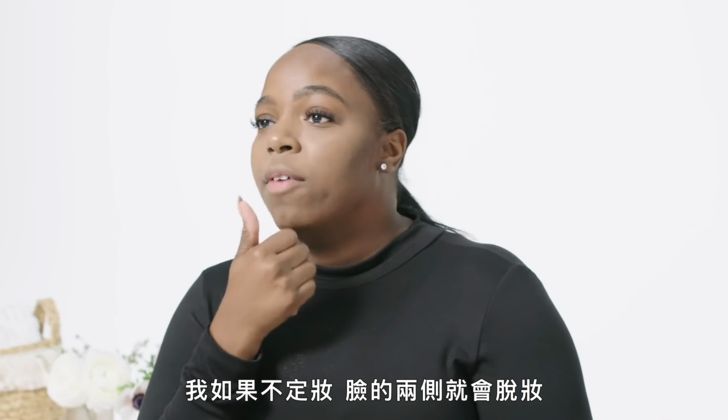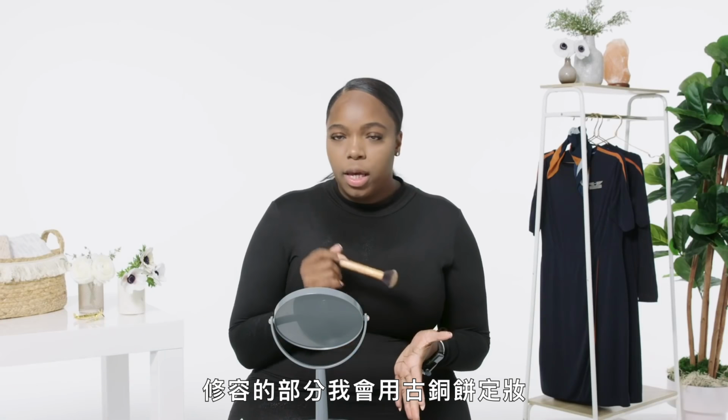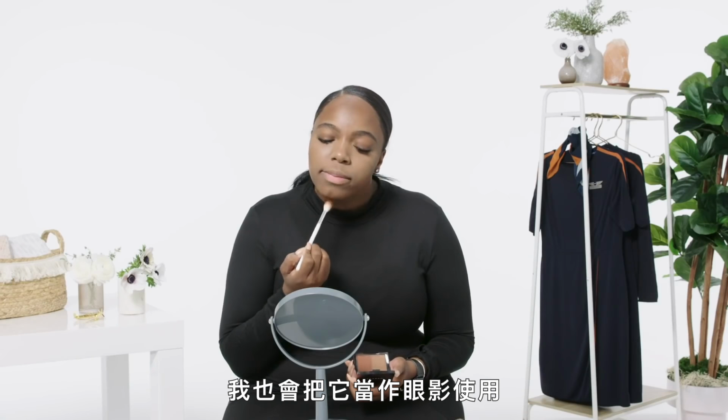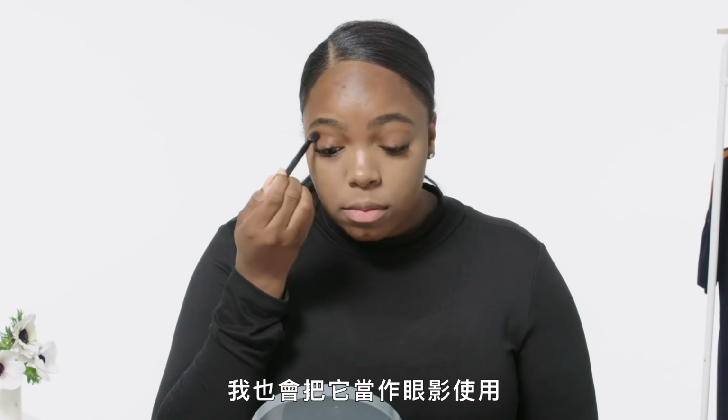Makeup creases on the side of my face if I don't set it. I set my contour with a bronzer. And then I also contour my cleft chin, just cause. And I also use that as my eyeshadow.